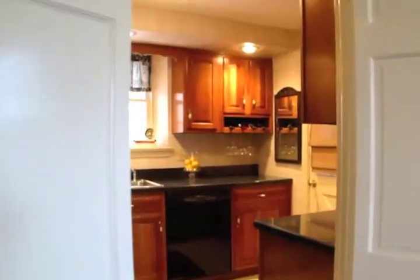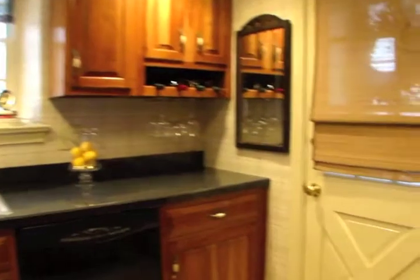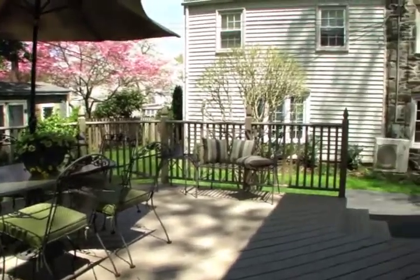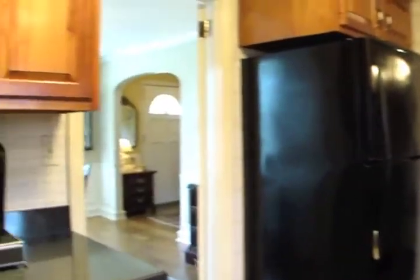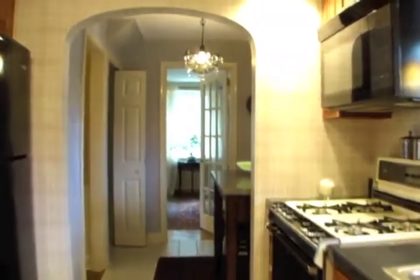The Florida room's French doors lead you onto the deck for grilling and dining al fresco. The potting shed with electricity is a gardener's delight. The eat-in kitchen has cherry cabinets, a microwave, dishwasher, tile flooring, and gas cooking.